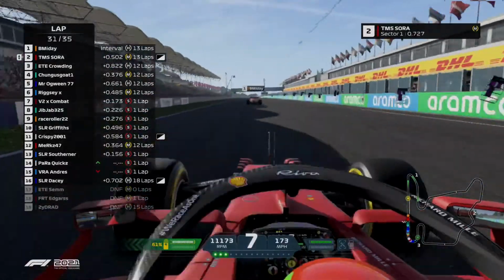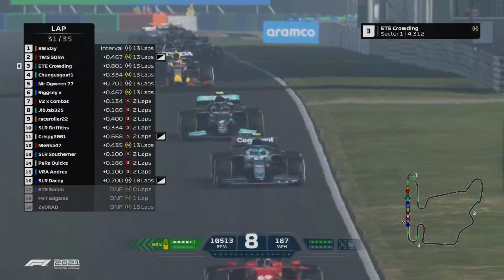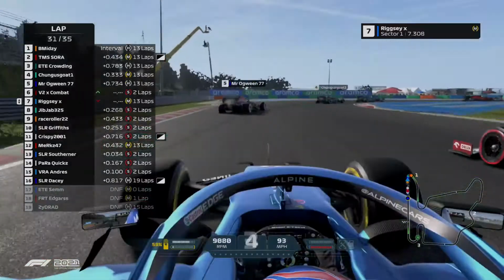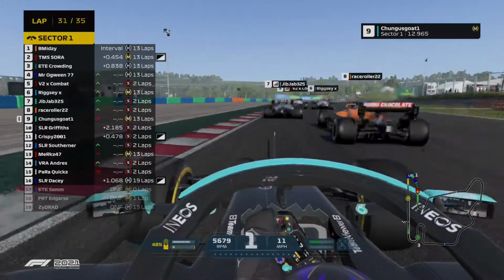Sora right on the back of the McLaren as they charge towards turn 1. And he's gonna have the DRS next time round. No mistakes have been made on this lap because he needs to keep himself as close as he can. And there goes Combat diving inside but potentially overshooting turn 1. He's held onto it. Around goes Chungus Go in the Mercedes.